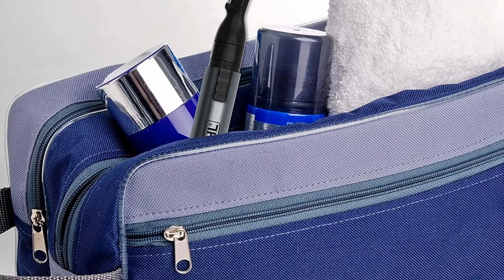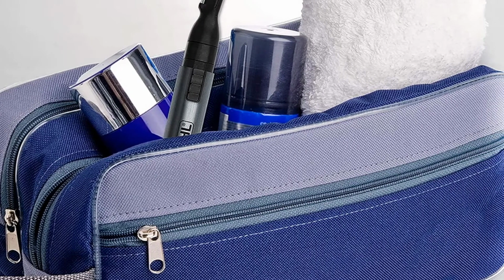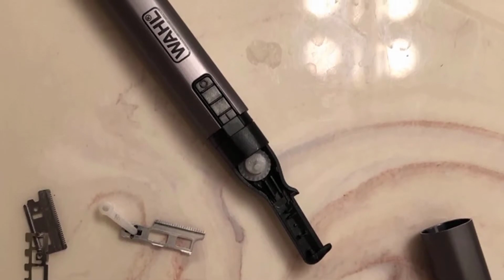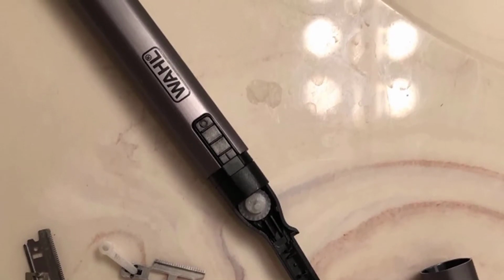travel, if you're looking for a trimmer only to keep the occasional irreverent nose or ear hair at bay, it's a reliable pick to stash in your bathroom cabinet just in case. After all, under no circumstances should you ever be poking around your nose or ears with scissors of any size. Your kindergarten teacher was right.